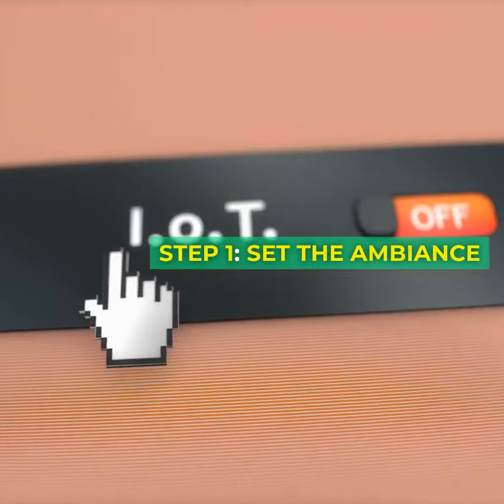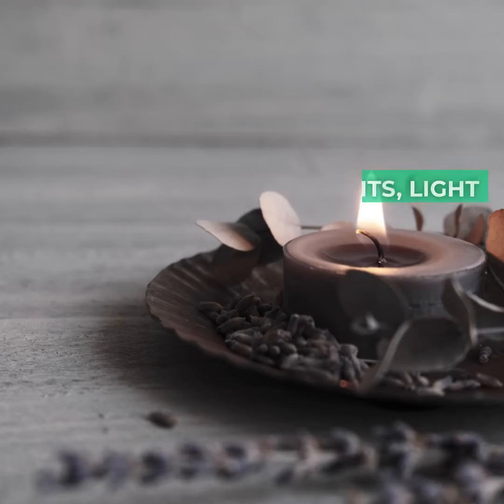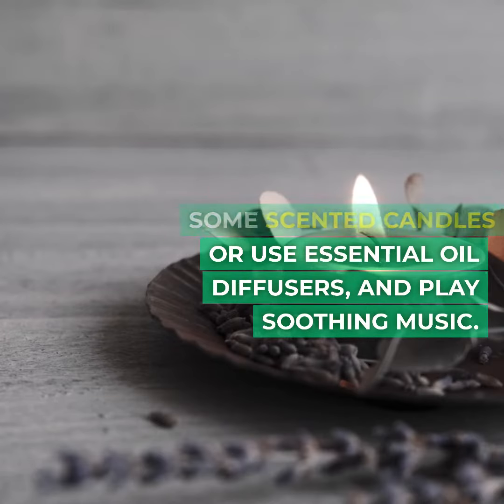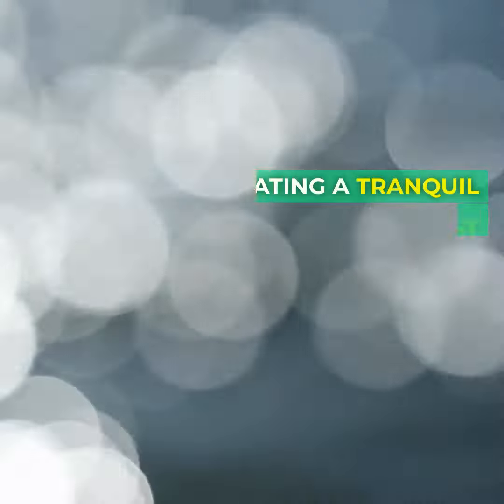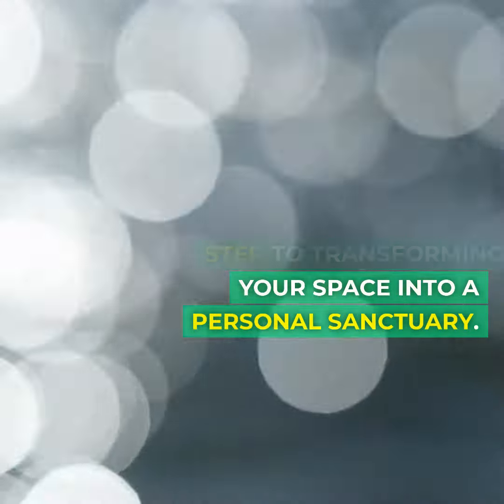Step 1. Set the ambience. To kick off our DIY spa day, let's set the ambience. Dim the lights, light some scented candles or use essential oil diffusers, and play soothing music. Creating a tranquil atmosphere is the first step to transforming your space into a personal sanctuary.